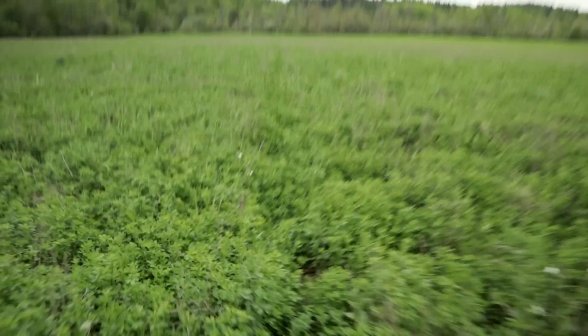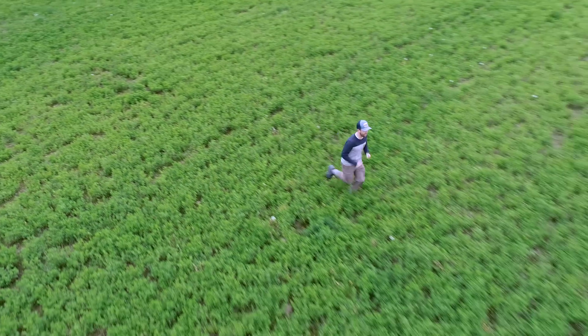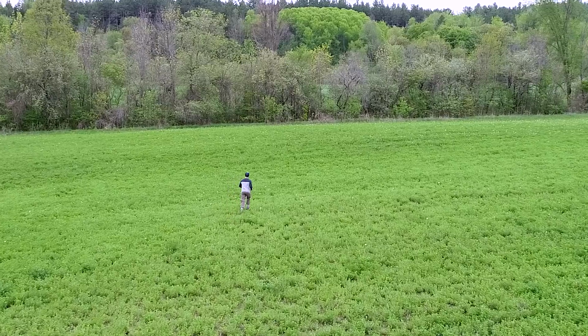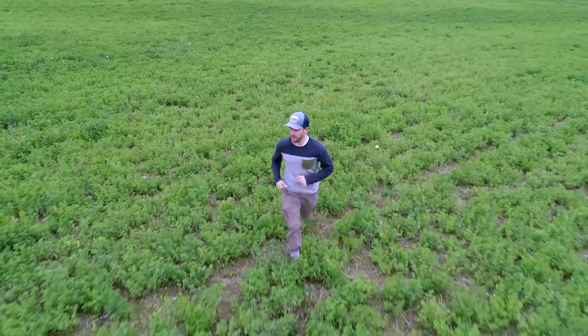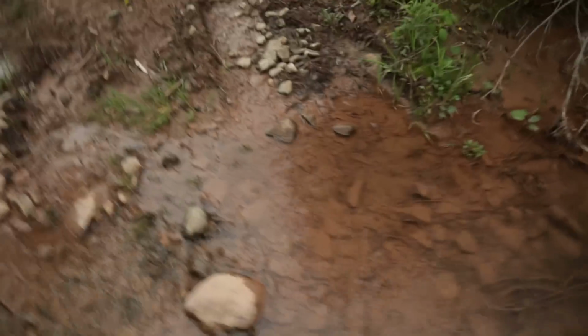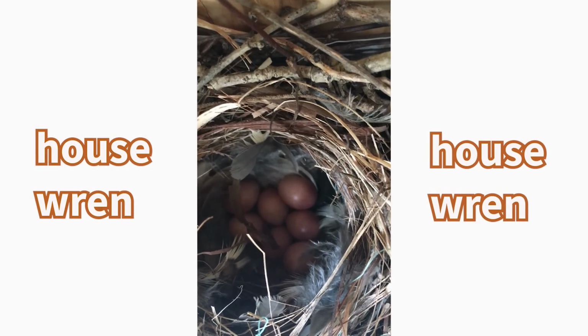Now I need to hike the whole field again, all the way across to those trees. Give me some encouragement. Tell me I can walk across the field. Wrens are doing their thing in box 8.